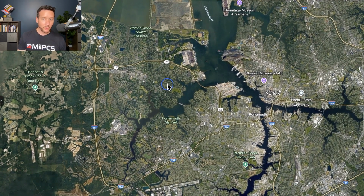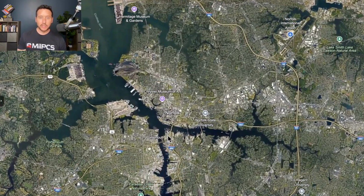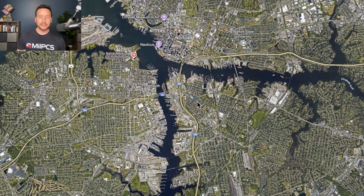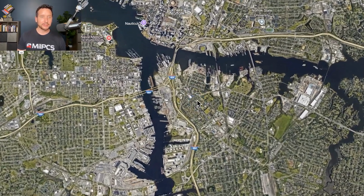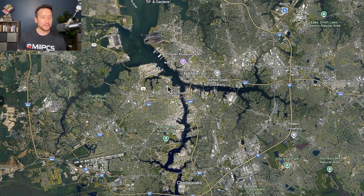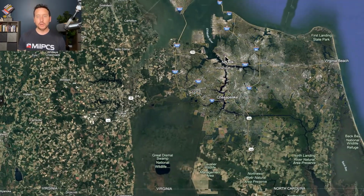But if you're stationed in Norfolk, you may not want to. And the reason why is there's a couple other tunnels to consider. There's this Midtown Tunnel that can be tedious sometimes to get through, and there's a toll. Also, there's just traffic sometimes coming down through here. It's not ideal if you are stationed in Norfolk to live over here west. Instead, it would make more sense to probably come down here to Chesapeake or Virginia Beach.